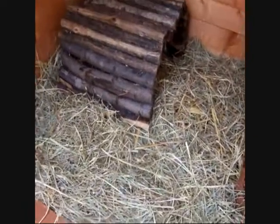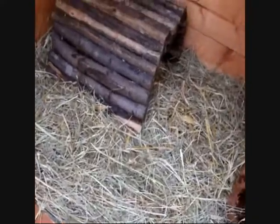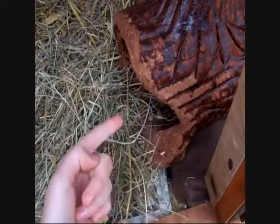Okay, so the piggies, there's not much to update on. So I'll just show you their cage and stuff, because people keep asking for piggy videos. So yeah. Is there a pig under there? Yes, there is. So as you can tell, I rearrange it a lot. Today I've just cleaned it out, and they've got this wandering thing here. They've got that edible log through there, which they've just eaten loads of.